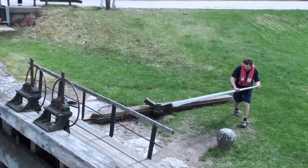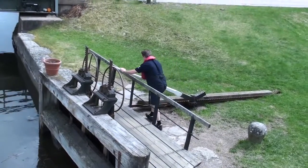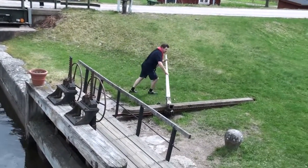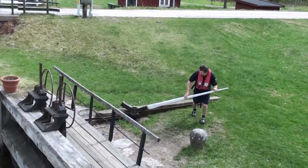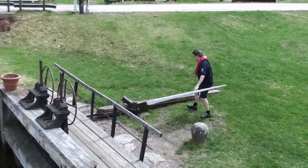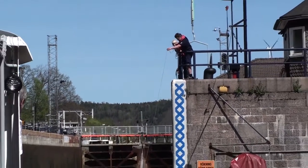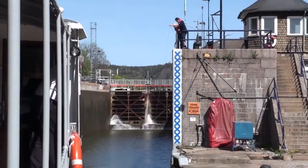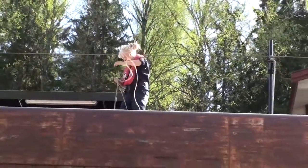At this particular lock, one of the crew members had to crank open the lock manually. It was fun to watch the crew of the Diana jump off the boat every time we arrived at a lock. It was a team effort and the rules of the canal to make sure their boat was tethered as it went from lock to lock.